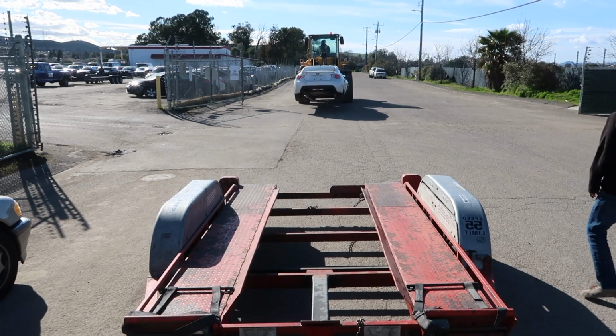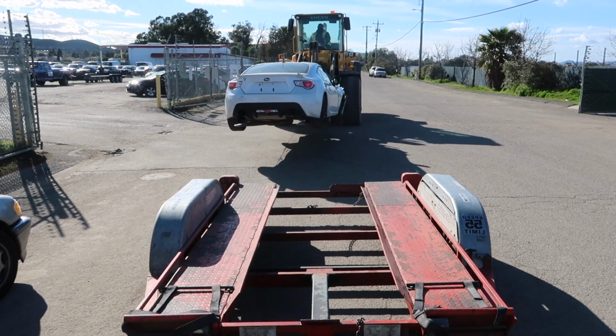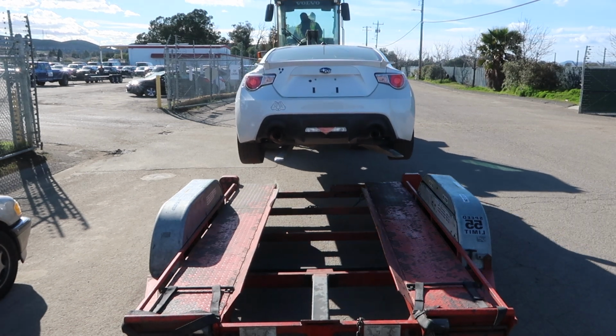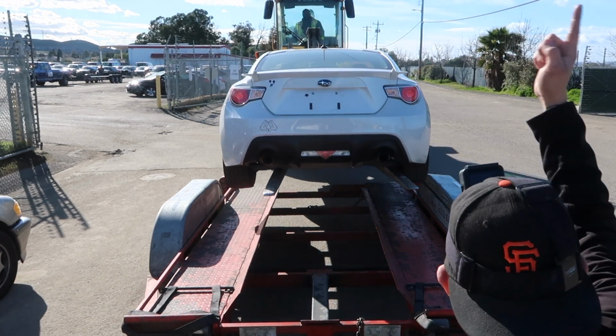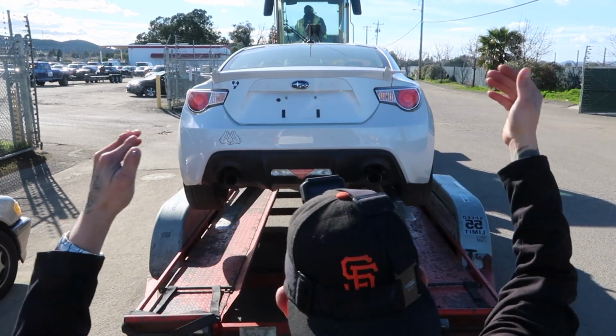So I used to have an FRS, like two years ago, a year and a half, somewhere there. It was a car that I purchased from the auction, and the car was salvage. So this car will be salvage too.